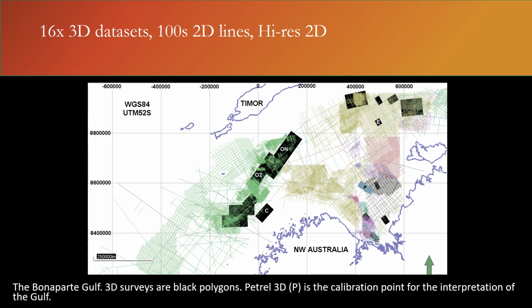Now, these are the data sets we've analysed so far in the region, thanks to Geoscience Australia. We have 16 3D data sets, high-resolution 2D data, and hundreds of 2D lines to stitch them together. This is big data. It's a big area. I could drop the British Isles somewhere in that Gulf, pretty much. So it's a really big challenge.